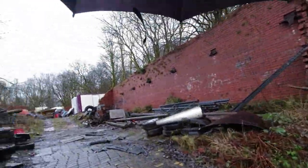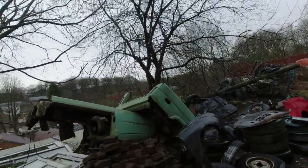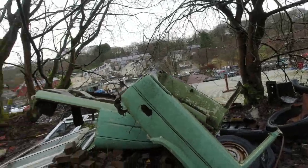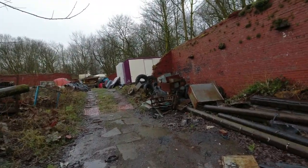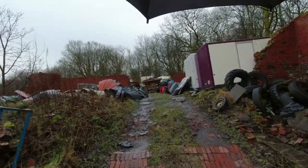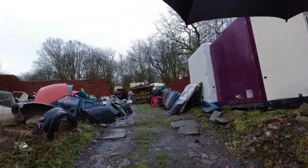Talking of Reliance, is that a Reliant Rialto? I think it is. I think that's a Rialto body shell. So if anyone needs a bit of Rialto, there you go. There's your opportunity. Let's go and see what else is up here. This is like the forgotten area. This isn't the busiest part of the yard, but there should be some delights to find.